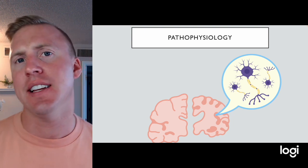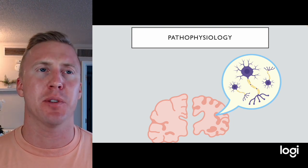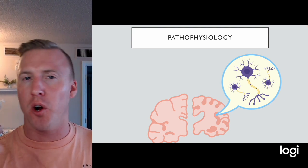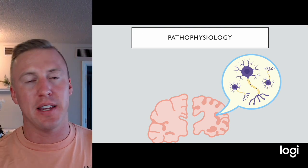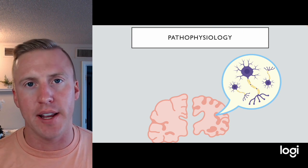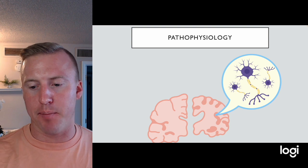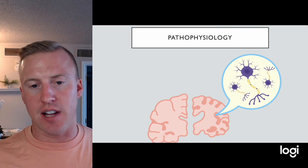Other things that we've seen here is these patients have issues with their acetylcholine, where we just don't have a degree of it, or it's not working well, which is why a lot of the medications we give will help out with the acetylcholine. Now, as far as physiology, we know these patients will progress further down the line, and we're going to look at that.